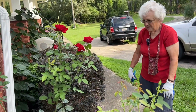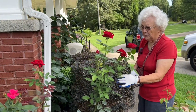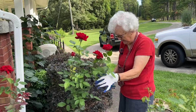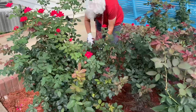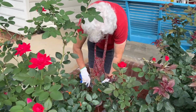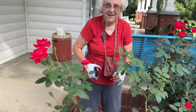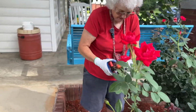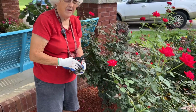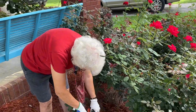Mama, that rose matches your shirt. The red one? Yeah, the red one does. That is such a pretty rose. The petals look like velvet. A beautiful. I think you would do all tropical colors. That would be pretty, wouldn't it? I love them. If you had all tropicals, like oranges, yellows, that would be really pretty. Yeah, I've always liked the tropical colors.